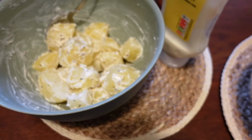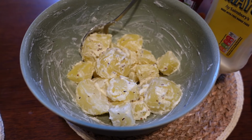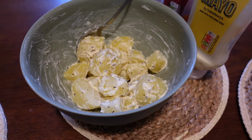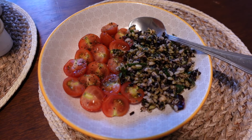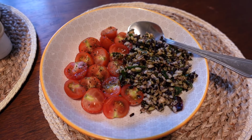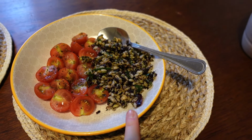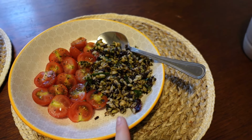It is the next evening, excuse my gross t-shirt, and I said I would show you the barbecue. So I've done a potato salad, which has essentially just got mayonnaise, a bit of mint, mustard, lemon juice, and then in here I've done some cherry tomatoes with a bit of extra virgin olive oil, some basil, and then this stuff I have not made, but it is so good.